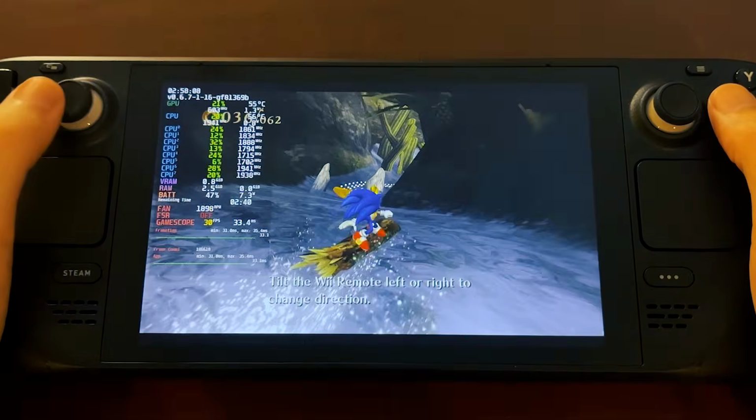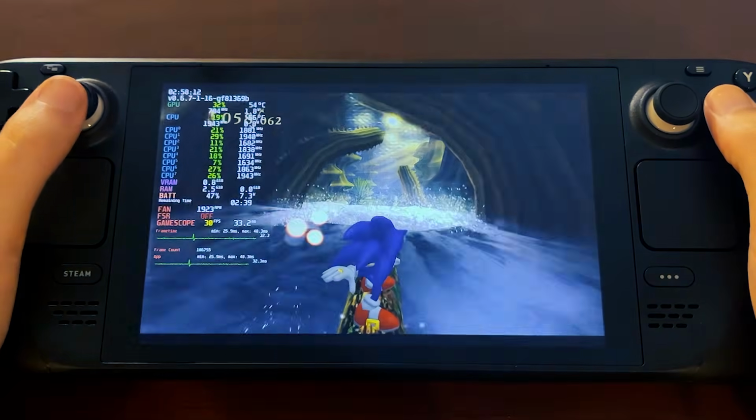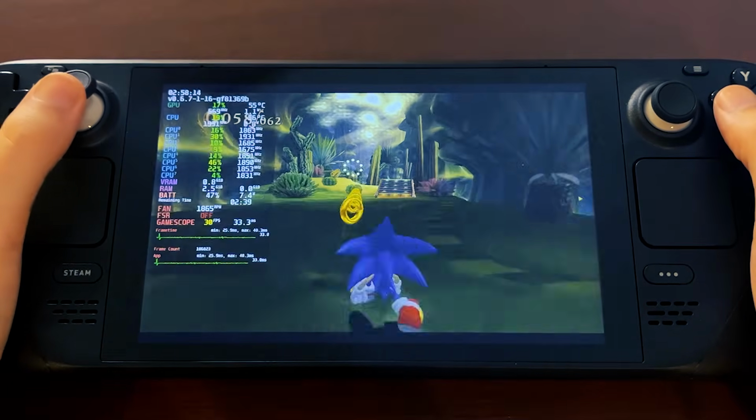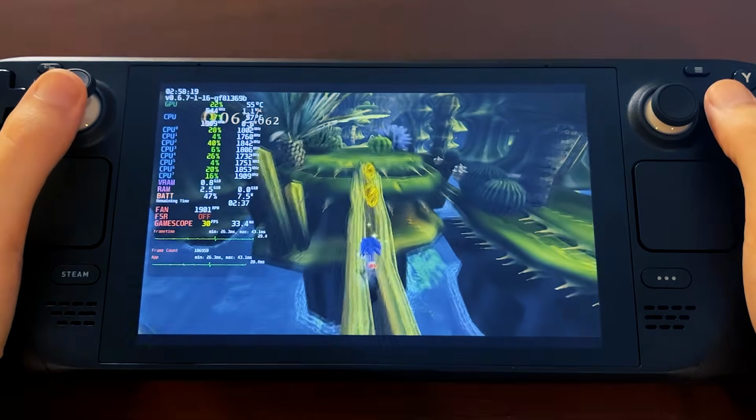Either that, or you can maybe set up the control scheme with the Steam Deck's gyro controls. Just be careful and don't end up chucking the system across the entire room. Another possible option, and I haven't tested this out, is pairing an actual Wiimote and playing it the way God intended.